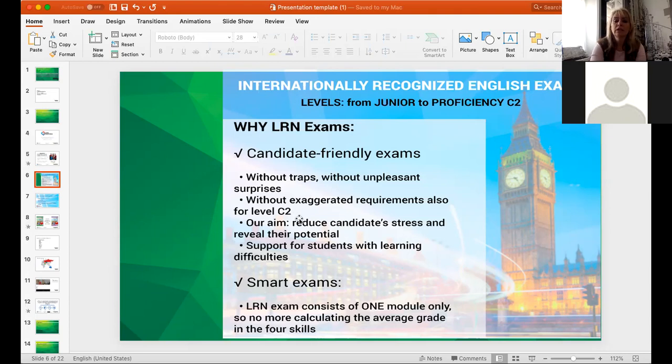Also, we haven't got any exaggerated requirements for the C2 level. That's something that you could observe in other examination bodies. The LRN exam aims at reducing the candidate's stress and revealing their potential. We also support students with learning difficulties. Also, LRN is a smart exam because all the parts are considered as one module, which means that regardless of the part, the cumulative amount of correct answers is considered for the passing rate. So if 50% of all the answers are correct, the student passes. That's a good thing about it.